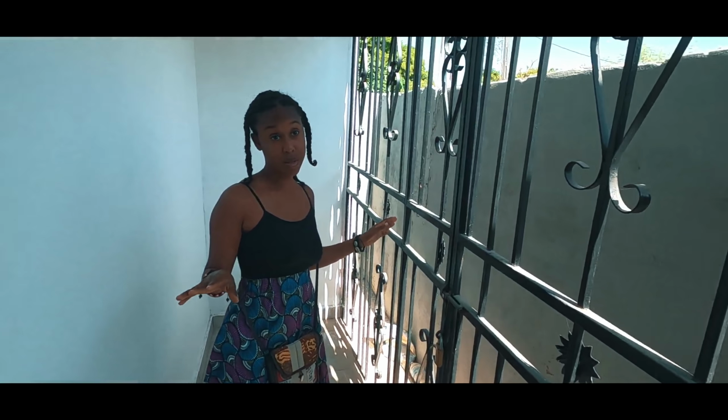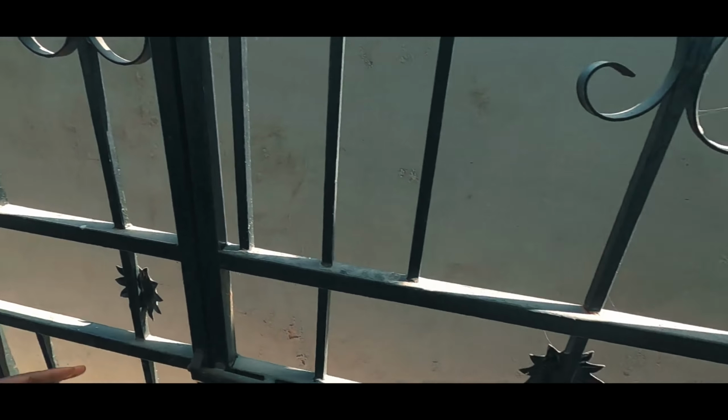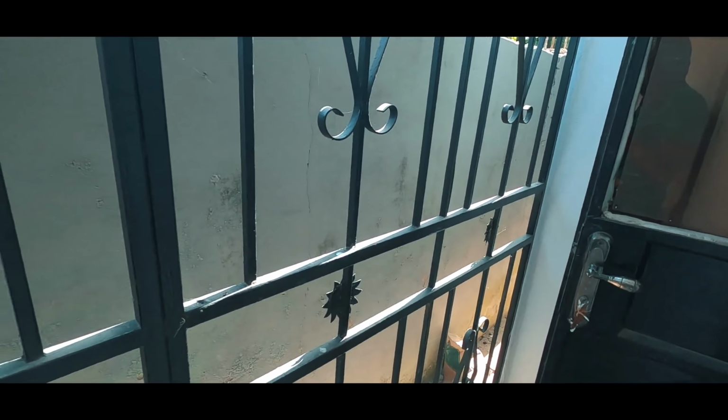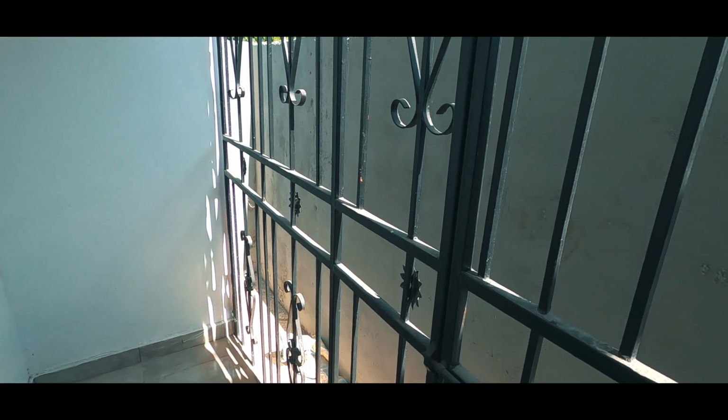So this is a back patio. For persons who are bigger than me, you're not going to fit through around yourself. You see it? Yeah, kind of small. It's very close.